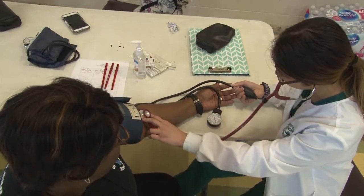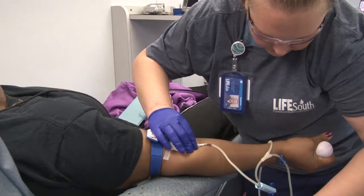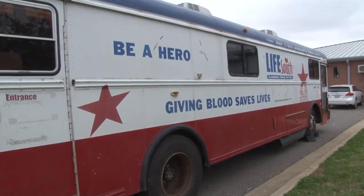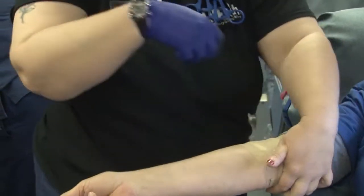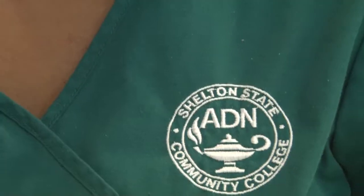And the nursing interns from Shelton have come out and they do blood pressure screening for the parents, and we partner with LifeSouth, and parents can do blood donations. And we want to involve the community in what we do at the school because it is a partnership, so we wanted to make sure we have opportunities for parents to come in and work with their children.